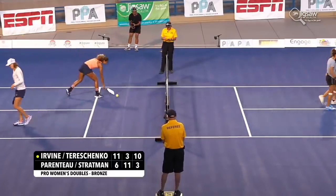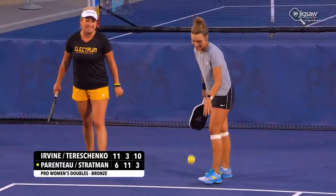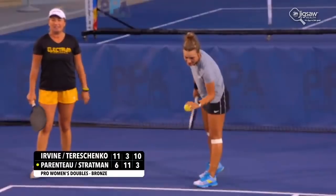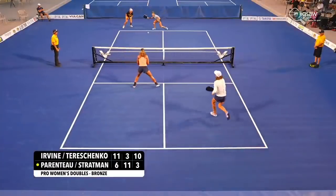And that ball coming up a little short, trying to reset it was Jessie. Got caught a little bit in a jam, so we're going to see a side out, 3-10-1 with a little work to do.